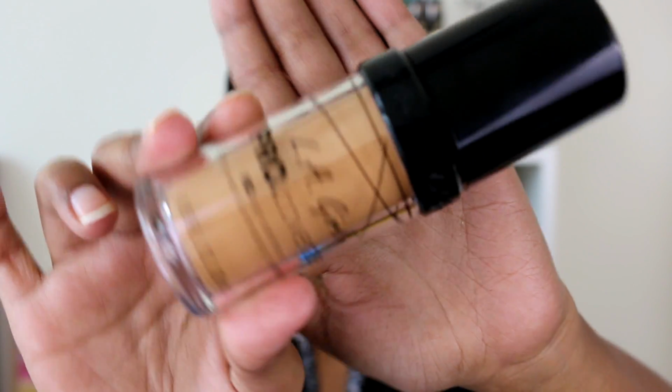Today I'm going to use this LA Girl Pro Coverage HD Definition, High Definition Long Wear Illuminating Foundation, and see how it looks. It has a nice pump to it, very good. Drugstore products having a pump is my thing. Okay, so I'll take a little bit. I shade matched myself on the website, and I think this is going to suit me pretty well. I got the shade Warm Beige, by the way. Usually the international Warm Beige shades are a tad bit lighter for my skin tone, but I think this one should be fine. Let's try it out.